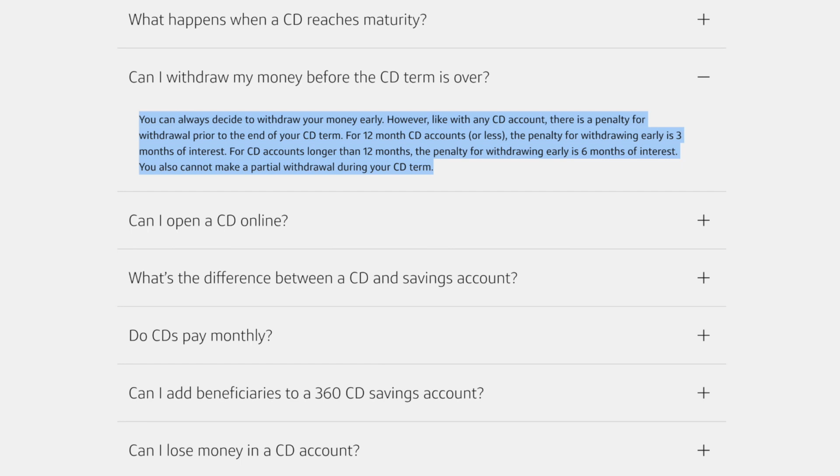So I know I talked about fees that you would incur if you attempted to withdraw your money early, and this is just very important for you to look into.